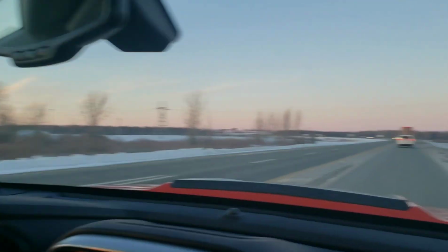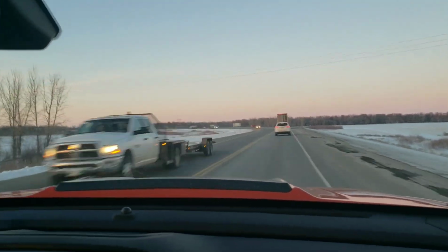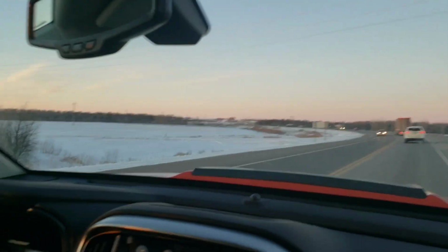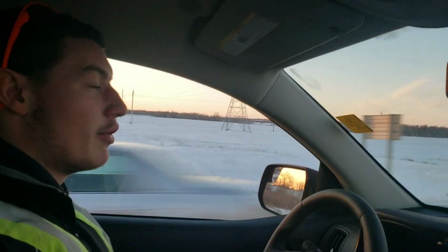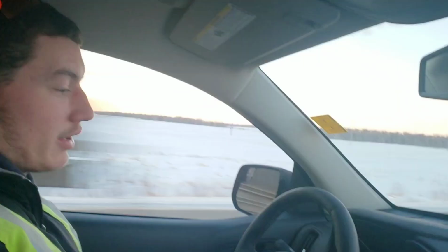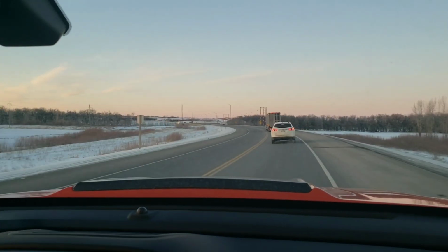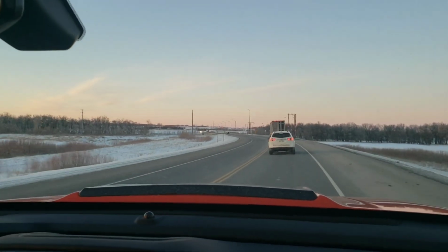So the truck is very responsive, and I'm starting to like the 8-speed transmission. I've gotten used to how it drives, so I adapt my driving to it. But all in all, it's a powerful little guy, a very smooth little truck.